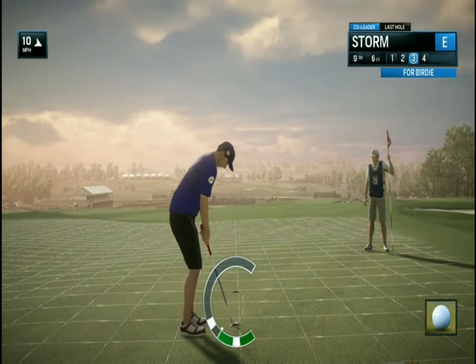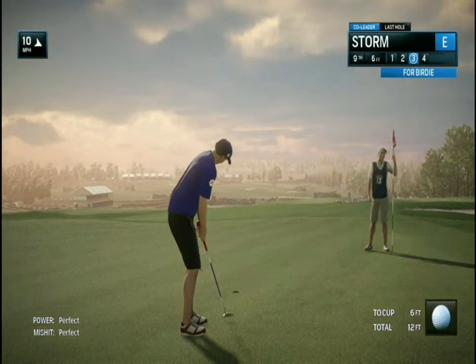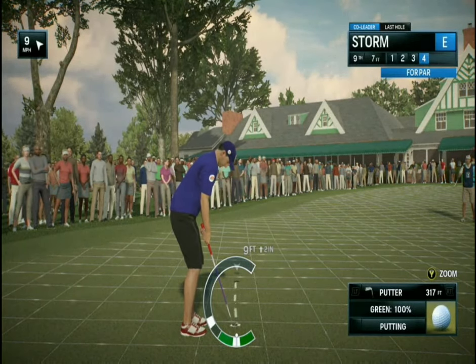Nah, I'm just gonna leave it right there. Oh, I thought he made that. Just when you think you're gonna make birdie, now I have to really concentrate on this and at least make par. Sure, Dad.